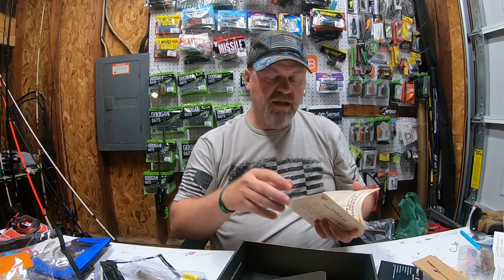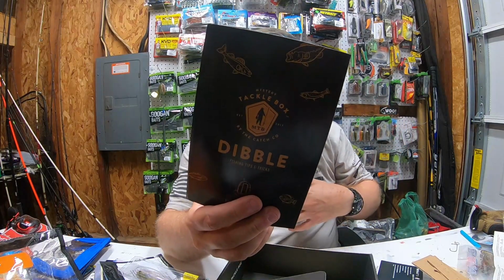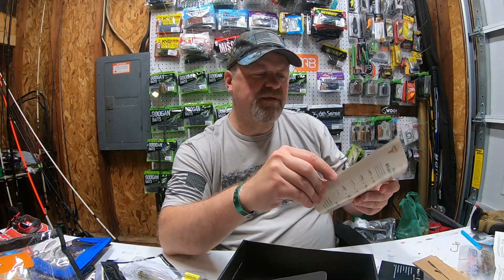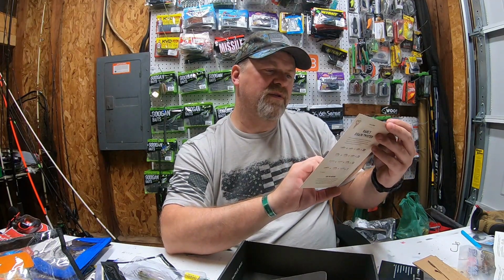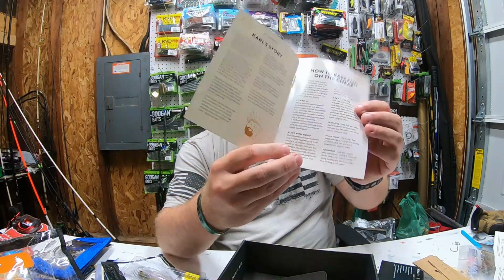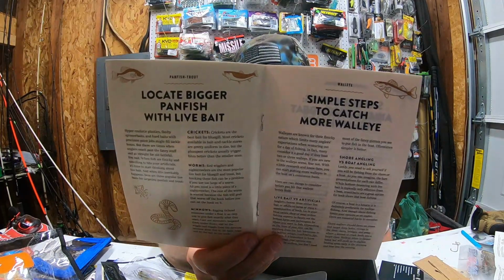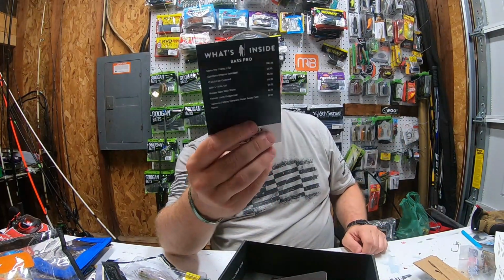And then in the mystery tackle box, they give you this thing called the Dibble Digest, or whatever you want to call it. So basically, this gives you tips and tricks on how to bass fish. If you don't have a whole lot of money, you need to bass fish, that's a good way to do it. Simple ways to catch different panfish and walleye and everything. So again, tips and tricks, and of course the card inside.